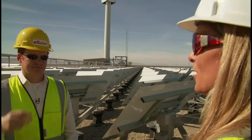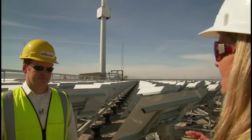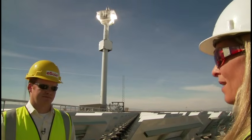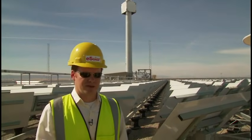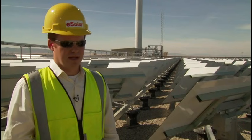The basis of so much energy production is heating up water. And this is just a simple idea that you've taken big time. Who came up with this? Well, solar thermal technology was originally invented in the United States, and the first projects were built over 30 years ago.